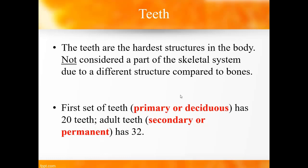All right, next structure we'll talk about are the teeth. And the teeth are the hardest substance found in the body. And that's due to the enamel that covers them. Now, these are not considered a part of the skeletal system because they have a different structure compared to bones. That's why they're not covered when we talk about the skeletal system in Bio 168.